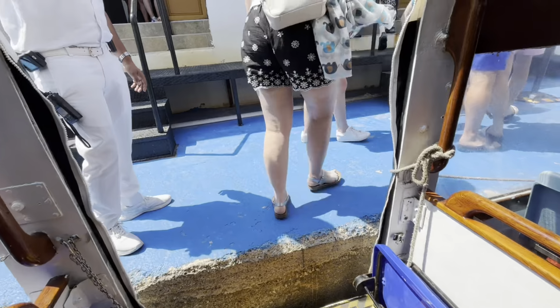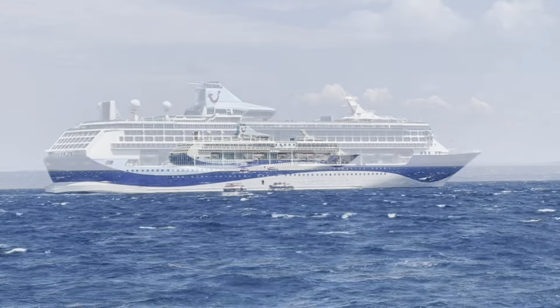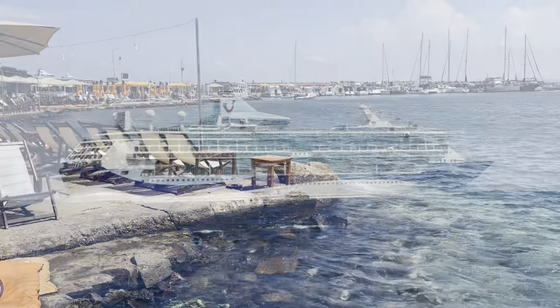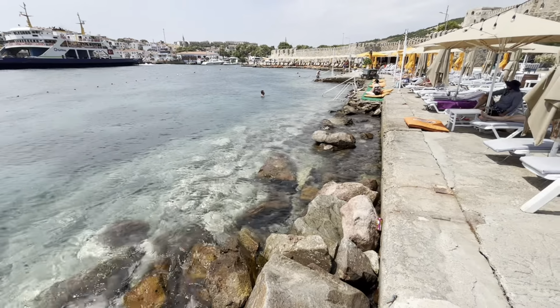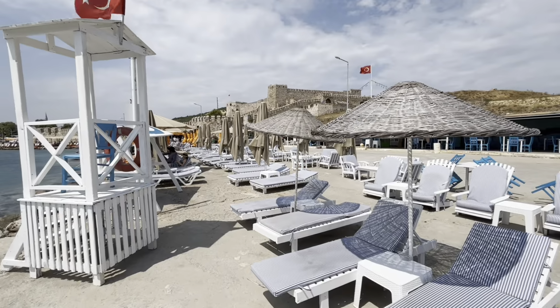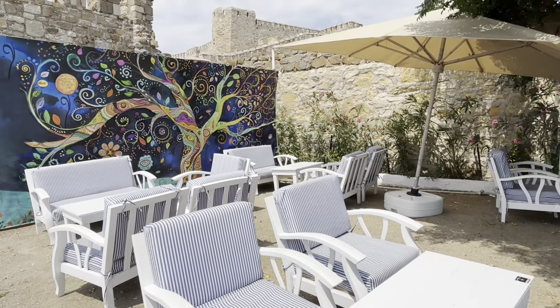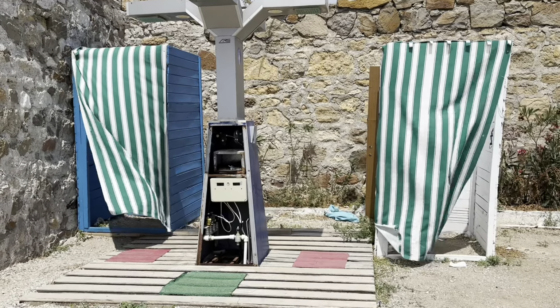And about 15 minutes later, we made it. Hello, baby. Just to the right of where you disembark the tender, there's a swimming area. You can use the seating area, the lounges there, as long as you've bought a drink as a minimum. Wowzers, makeshift changing area and showers here. Not sure if those showers are working.